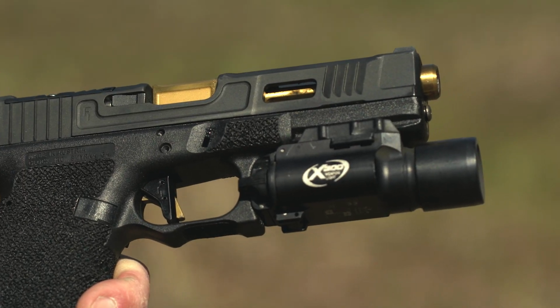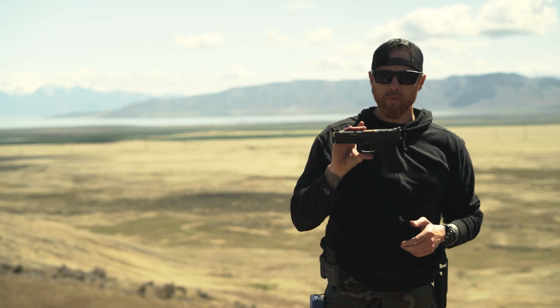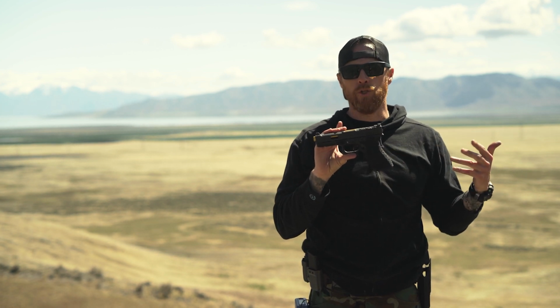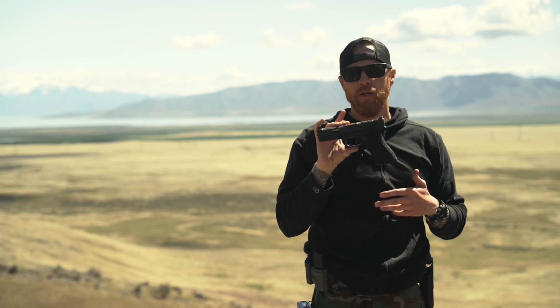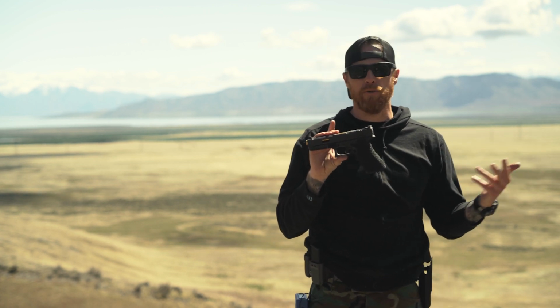Let's talk about the trigger. I go back and forth a bit on the trigger. When Fowler first came out with these Glocks, there was a stock Glock trigger shoe in it. The trigger had been highly worked on, so it looked like a factory trigger on that frame and slide. I had one of those early Glocks.